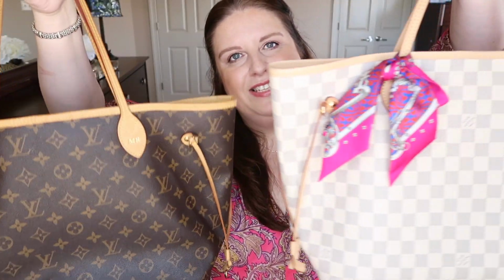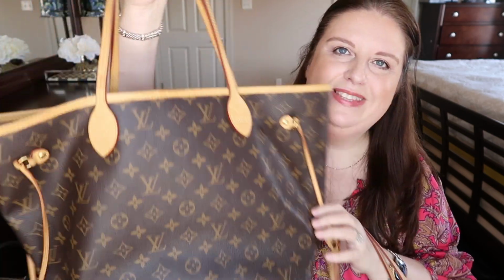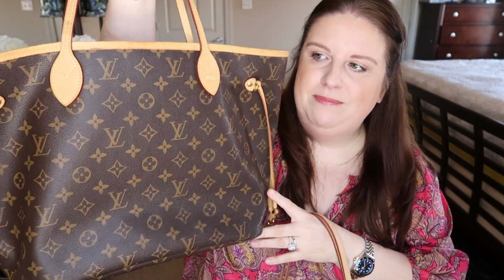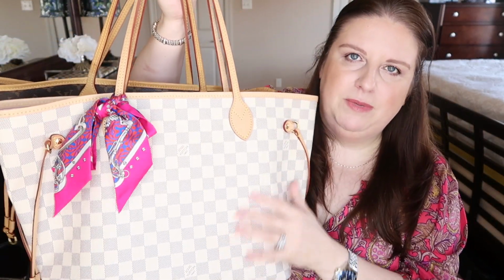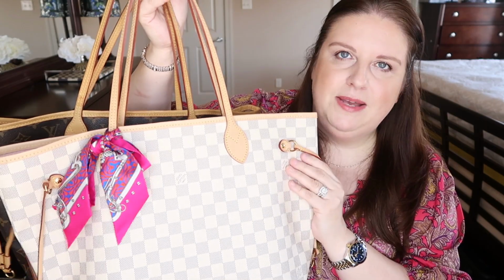All right guys, the last two handbags from LV are my Neverfulls. They are both in a size MM. This is obviously monogram, and this is my newest one. This is in the Damier Azur. This is the one I got last summer in Poland, and this one I have had for about 8 years, maybe 9.